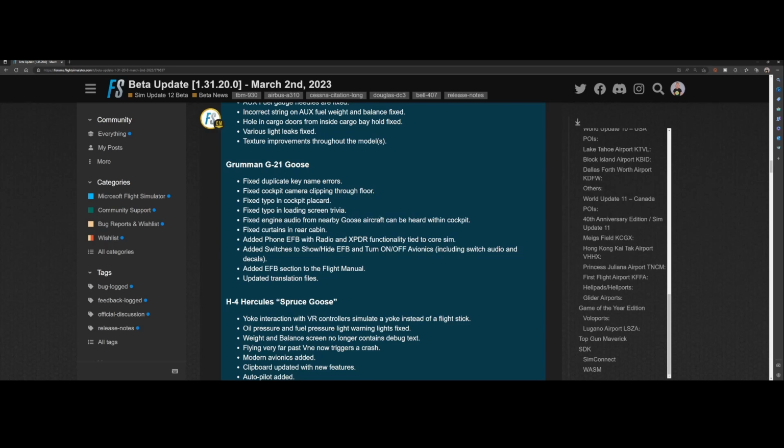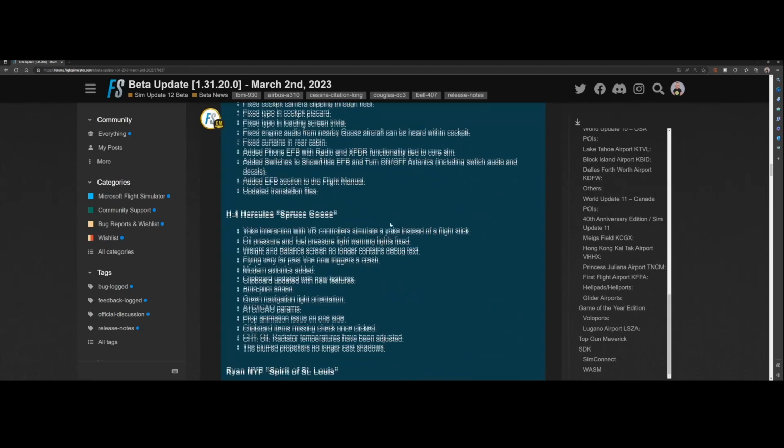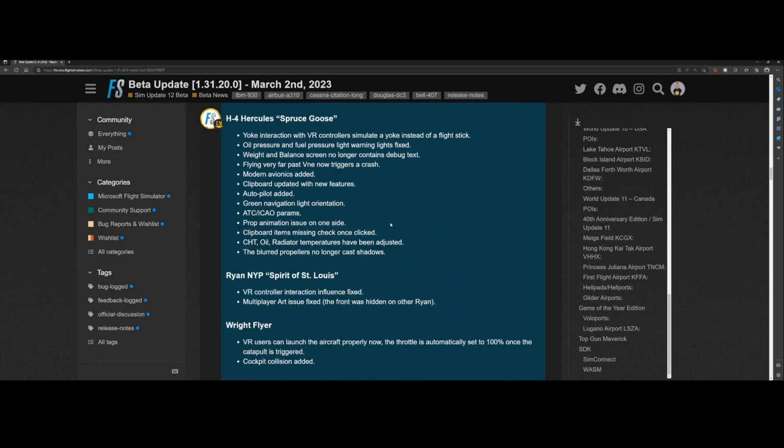They fixed the engine audio from a nearby Goose. Hey, didn't we see that issue earlier with another aircraft? Yes, we did. It's also being fixed. We're almost there for the aircraft.